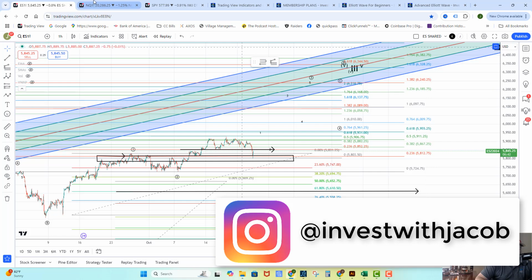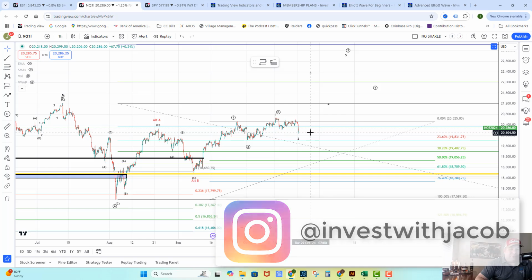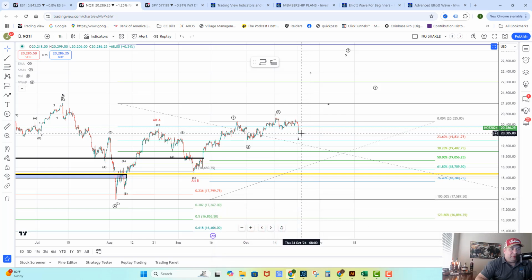6,330 on the SPY. Over on the NASDAQ, we are looking for them to hold yesterday's low. If they cannot hold that low, then we would look to that 19,833 area. If they can't hold that, we're looking to 19,002 to 500. Below that is trouble for the bulls. If they can hold yesterday's low and they give us an impulsive move up, we'd look for a breakout, with our next target being the 22,000 area, and overall a target of 23,000.